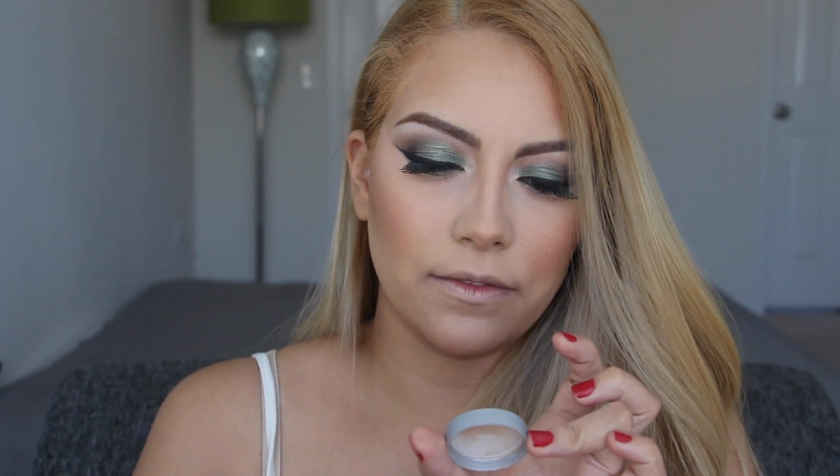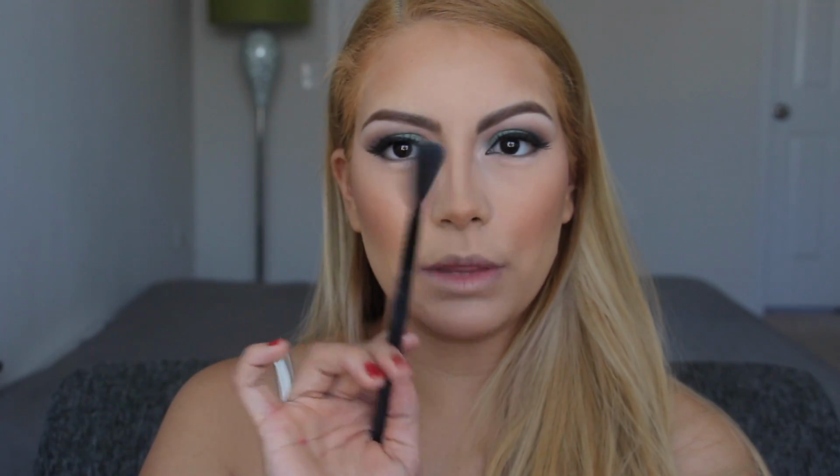Now it's time to highlight for your cheekbones, girl. Yes, yes. The favorite part of any makeup routine is putting on your blinding highlighter. So this is the L'Oreal True Match Infallible eyeshadow in the color Iced Latte. I'm going to go with my fan brush per usual and just dip in there.